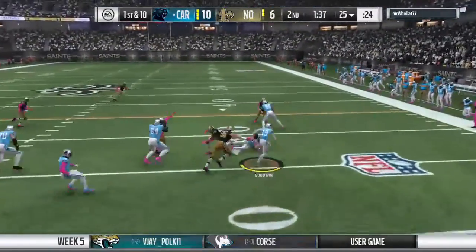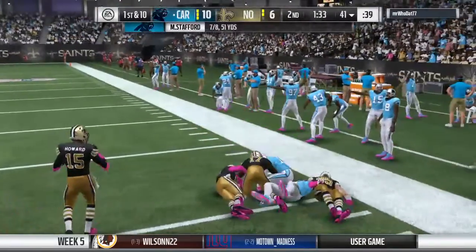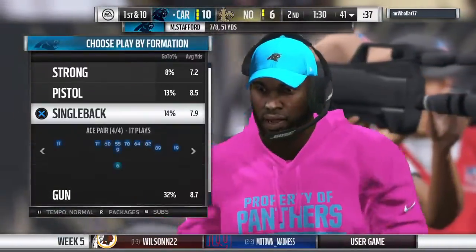Now a first down throw. Stafford. And a quick throw here. That's complete. And they get him down, but not before he takes it across the 40-yard line.